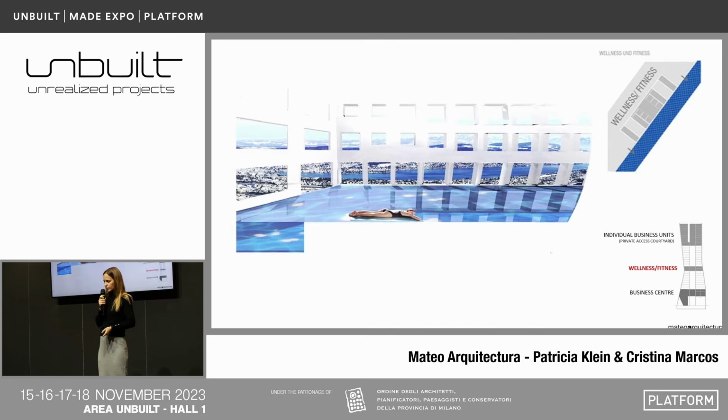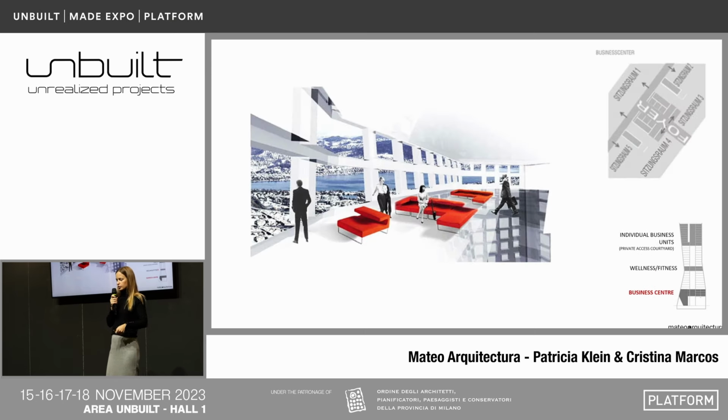Then probably in the middle, it was suggested to do some connection point, like a wellness or fitness center, which was the thinnest part. And then at the bottom, with the bigger floor plans, some other business center with more meeting areas and bigger spaces.